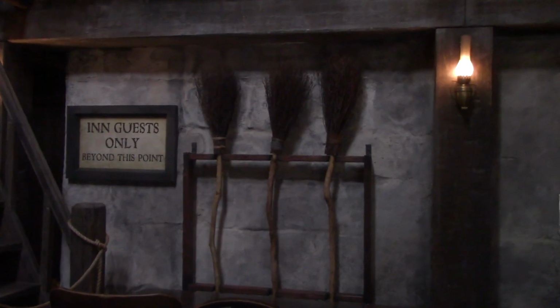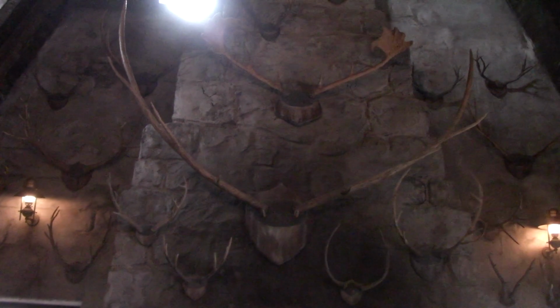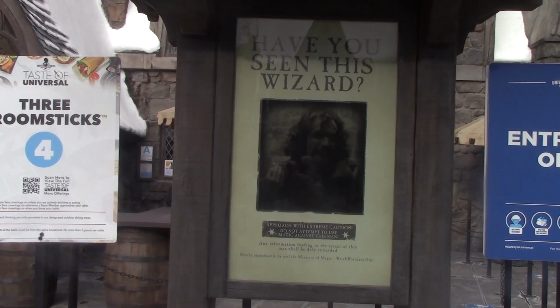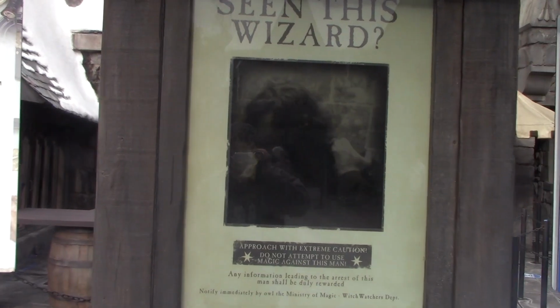Yum. As you're exiting out of the restaurant, you pass by the Three Broomsticks right there, and you'll see these gigantic antlers right there on the wall. It is pretty cool to see. And still, after all this time, they have still not caught this wizard. Approach with extreme caution.